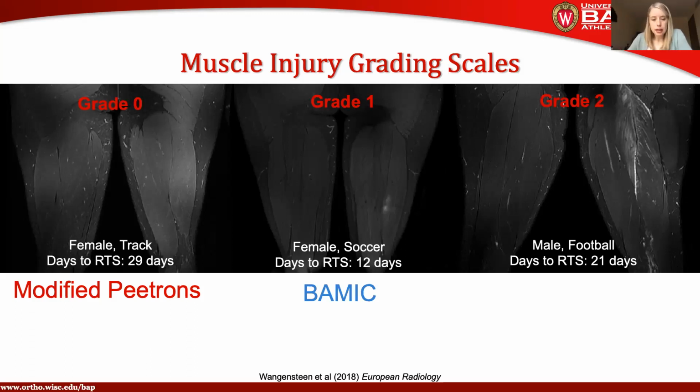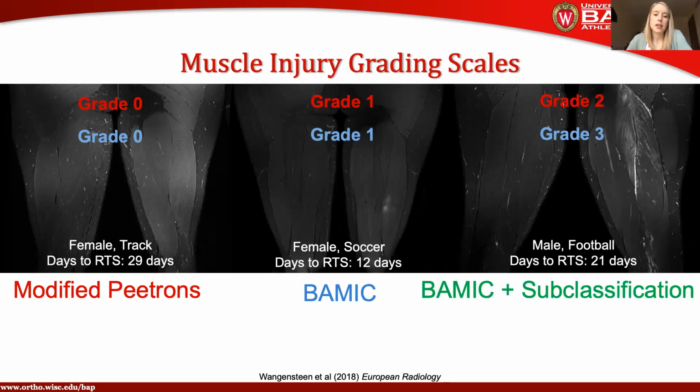The British Athletics Muscle Injury Classification is another really popular scale. So again, grade 0. As we move across the right of that screen, progressively worse, which makes sense. So BAMIC is actually 0 to grade 4 being complete avulsion, complete rupture. And then there's another subclassification of that BAMIC, which looks at tissue-specific involvement. So is it myofascial? Is it myofibril? Is it intratendinous? Is it the proximal or distal tendon? So again, grade 0 on the left. Now we'd have a grade 1A representing the muscle fibers are involved in that case. And then finally, grade 3B on the right, indicating some of that intratendinous or conjoint tendon involvement in that athlete here.